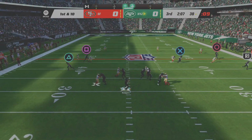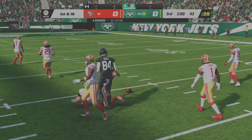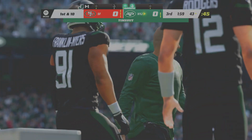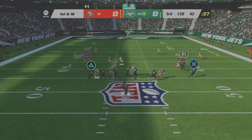And again, it's Rodgers. It's complete. He dials up Davis once more. And he'll be brought down inside midfield at the 43. Now a timeout called for by the offense. It's just their first, so 2 remaining as they burn one here in this 3rd quarter.